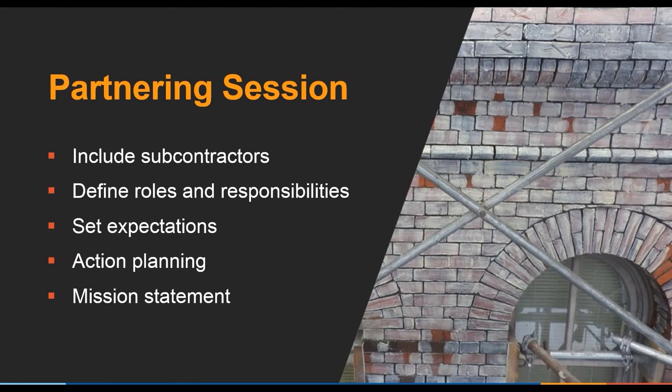We also put in action planning. If a situation arises, who's responsible at each level and how long do they have to make a decision or respond as appropriate. The picture on the right there, that's masonry that's prepared to have repointing done with it.